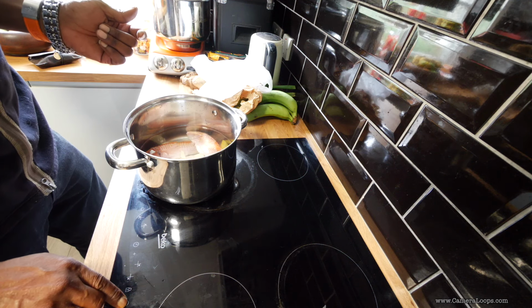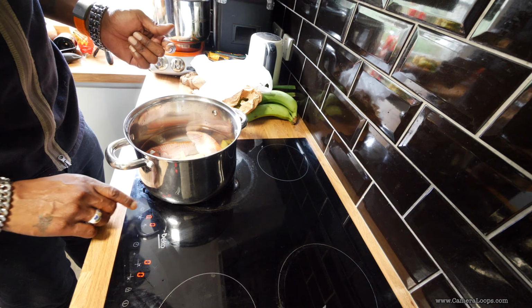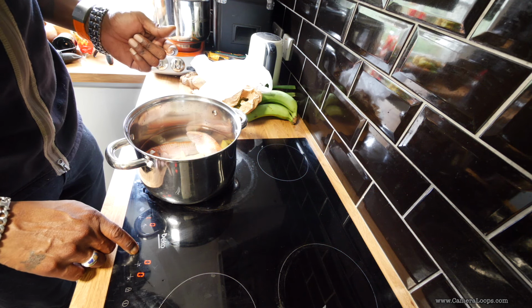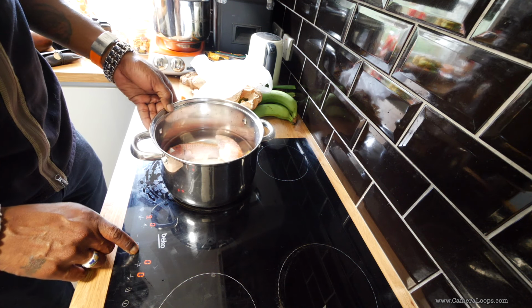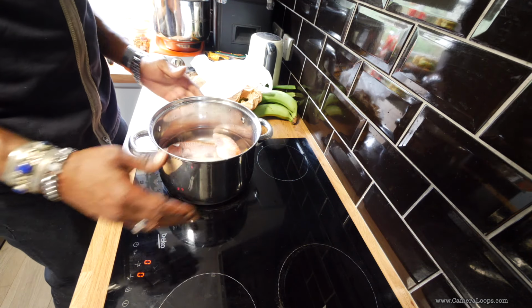And then turn the stove on and put it to full blast, full heat. I'll let this cook down and get soft.